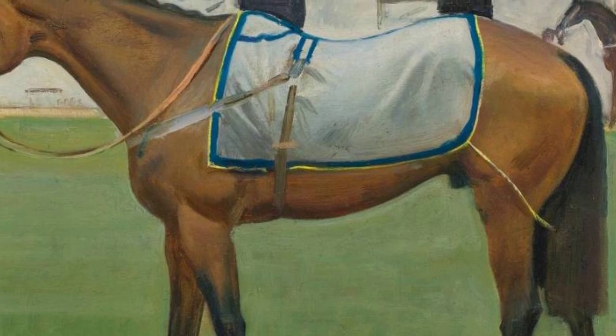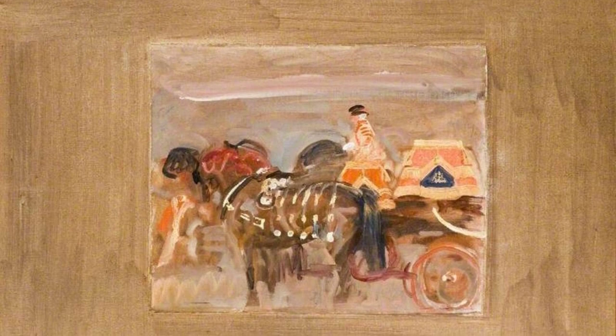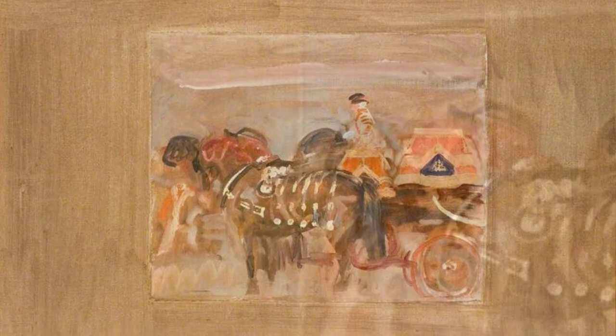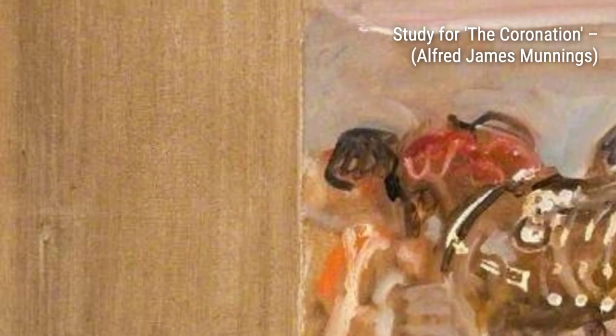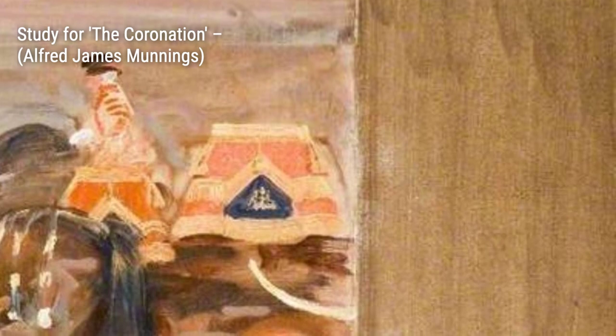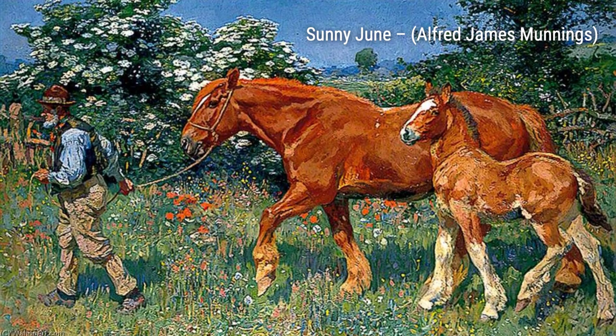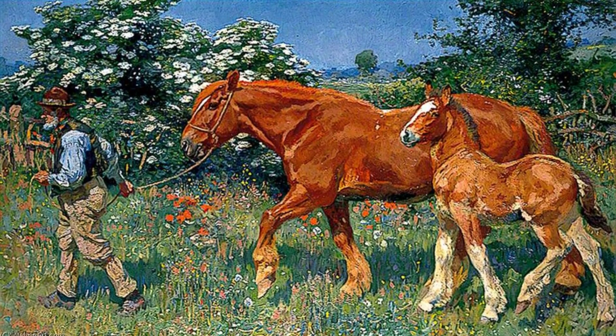In Horses with Stable Lads Up at Newmarket, Munnings showcases his love for horses once again, capturing the bond between the animals and their caretakers. Moving on, we have Exmoor Ponies. Munnings' love for nature shines through in this painting, as he beautifully depicts the wild and untamed spirit of these ponies. The White Canoe on the Stour at Dedham takes us to a tranquil river scene, where Munnings' mastery of capturing light and atmosphere is evident.